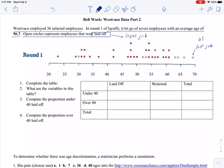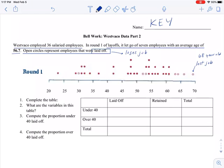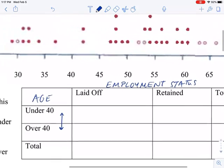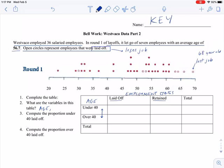This person would be perhaps a 68-year-old person that lost their job. Maybe 69. Okay, so first thing we're going to do is complete this table, and we notice that there are a couple of different variables. Here, going this way, we have age. So that's one variable in this table. And the other variable in this table is employment status. So whether a person was laid off or whether they were retained is called their employment status. So I would write that here. I should have given you a little extra space.